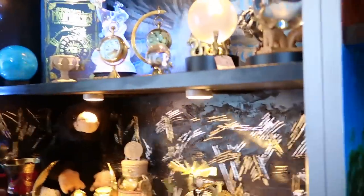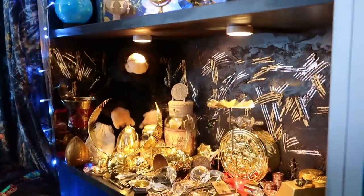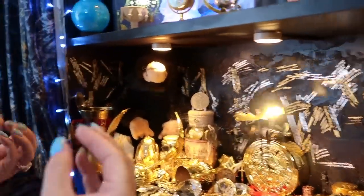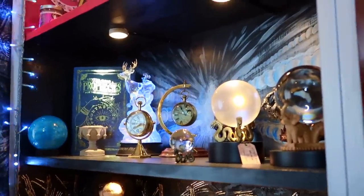But I love it. I absolutely love the shelf. This is one of my absolute favourites. Probably because it's so sparkly, but also because I put so much effort into this. I was covered in gold and silver for days because it went everywhere.